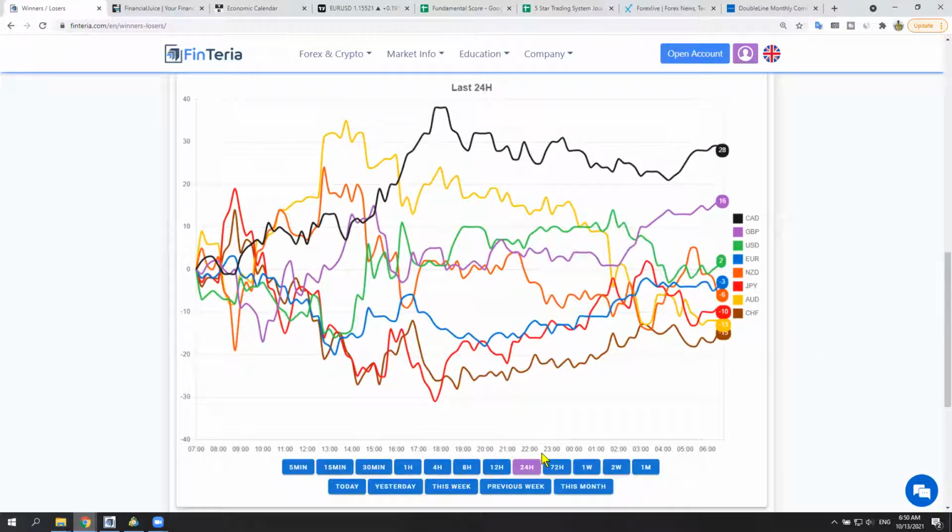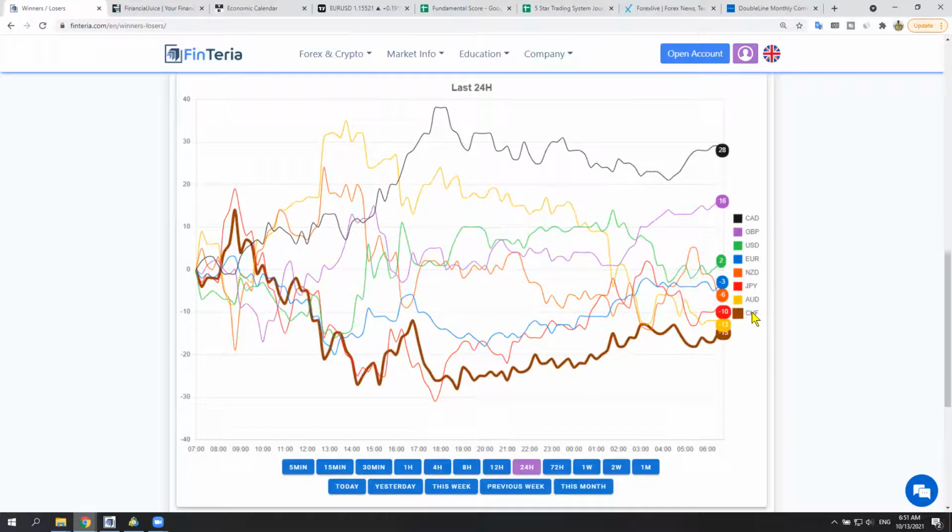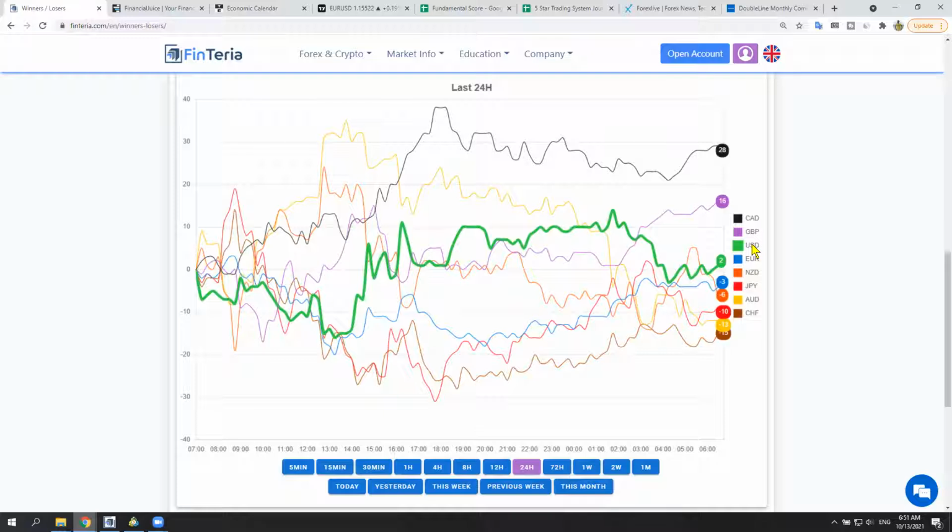First of all, we're gonna start with the last 24 hours. We can see that the best performing currency was the Canadian dollar, clearly from the middle of the day, basically. And the weakest currency was the Swiss franc. We see it on the chart. Speaking about the US dollar, it was rather mixed. We saw some periods of weakness and then it rebounded. And we can say pretty much the same about the euro. It had some periods of weakness, but then gradually recovered over the last 5 hours.